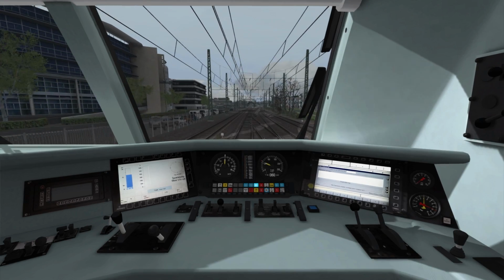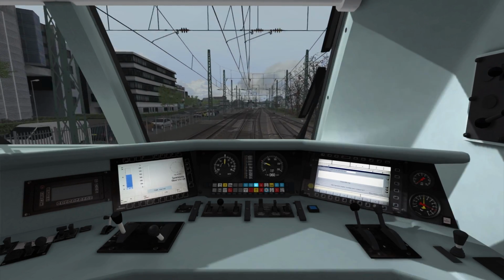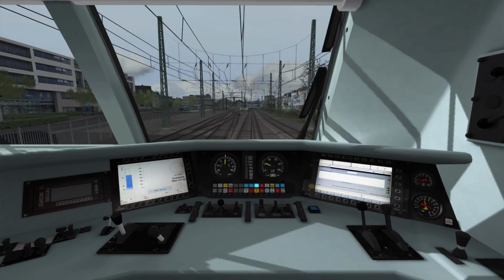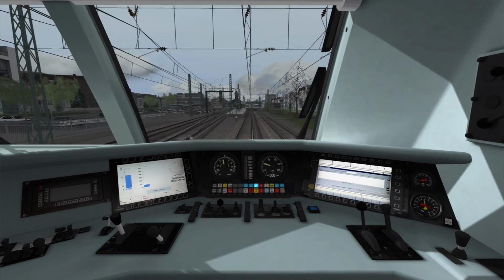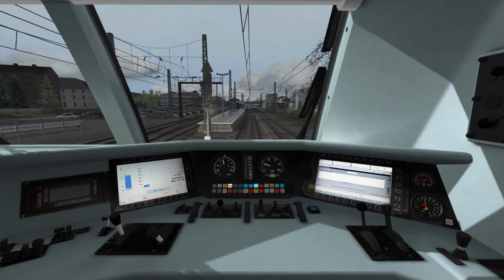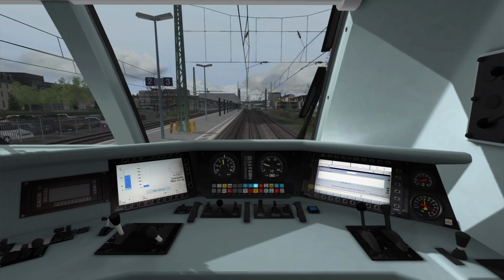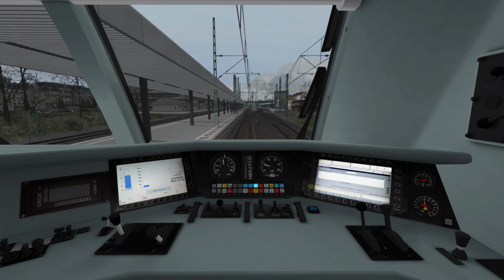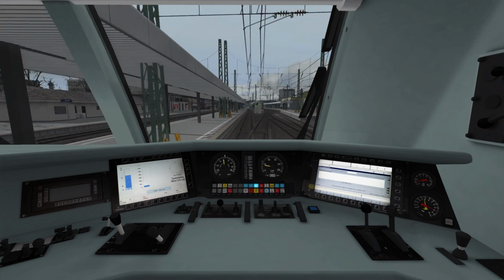You can now see Bonn station coming up just ahead. At this point, I've now idled the power just to allow the train to coast, and I'm going to apply the brakes so we enter the platform at no faster than 50 kilometers per hour, which is just over 30 miles per hour. I wasn't sure of the exact stopping points here at Bonn, so I'm just going to aim to stop around the area of the end of the platform roof.